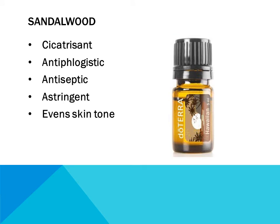The next oil is sandalwood, and it shares a lot of similar properties to frankincense. It's also cicatrisant, so it reduces scarring. It's also antiphlogistic, so reducing inflammation, and it's also antiseptic and astringent, but it also evens out skin tone.